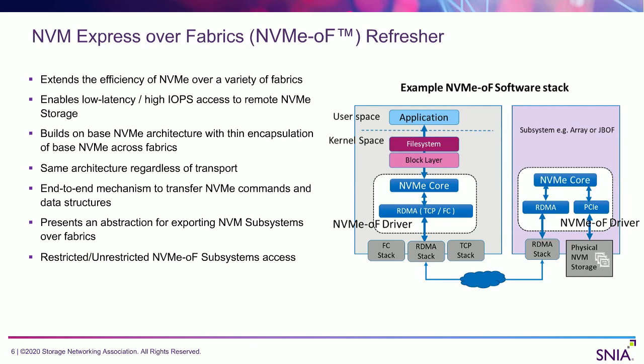NVMe over Fabrics is one architecture for fabrics but is not fabric specific, and lets remote storage be accessed with transports like TCP, RDMA, or Fiber Channel. NVMe over Fabrics presents an abstraction so that an NVM subsystem can be exported over a fabric. There is a provision to have unrestricted access to an NVMe over Fabrics subsystem, in which case it can be accessed by any host or initiator, or the subsystem can be limited to specific initiators or hosts. It is basically the access control feature.